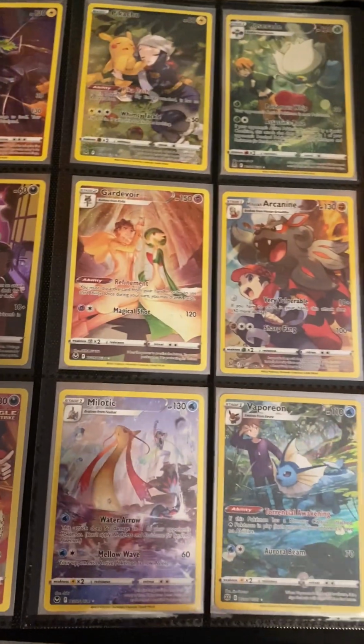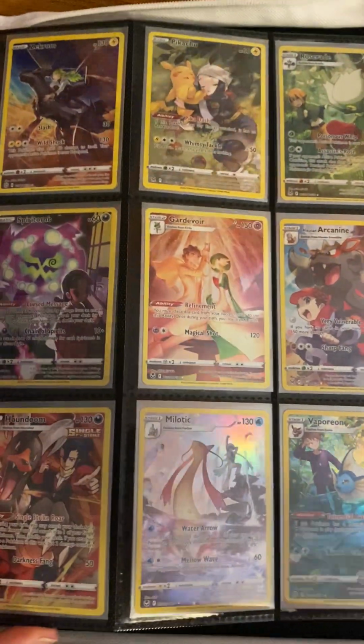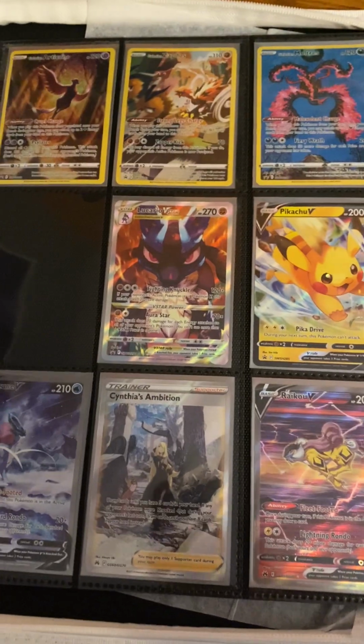This next page is my best of trainer galleries. I bought all of these as singles because I never had much luck with pulling good trainer galleries, especially from Brilliant Stars, but these are all just really nice looking cards. Then we start into Crown Zenith.